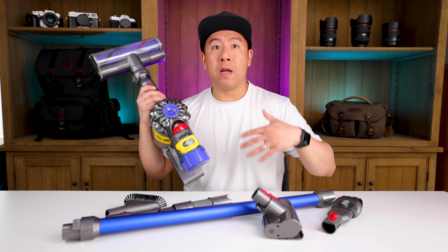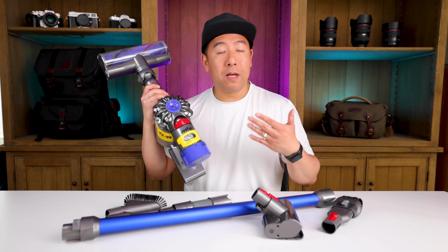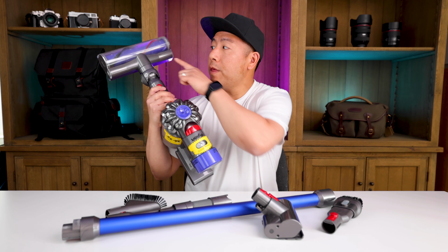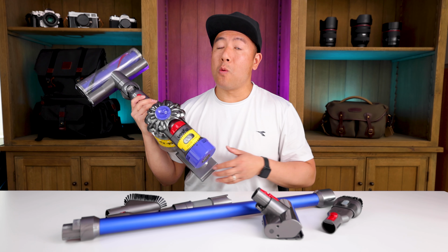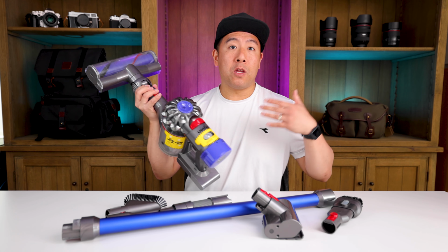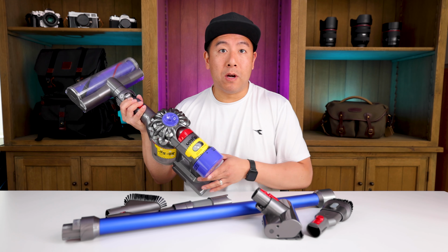Now, if you have laminate flooring or tiles or hardwood or anything like that, flipping it into the high suction is completely sufficient. So in this mode with the motorized head, you get about 25 minutes. Now, when you take the motorized head off and put on just a standard brush head that doesn't have a motor in it, you can actually get up to 40 minutes.